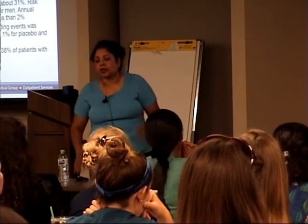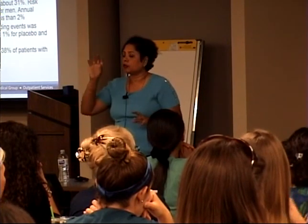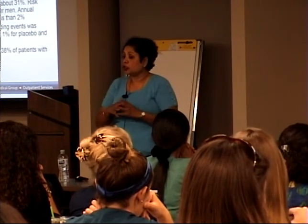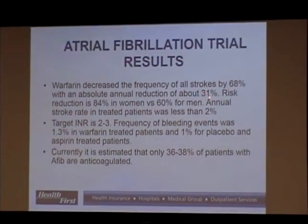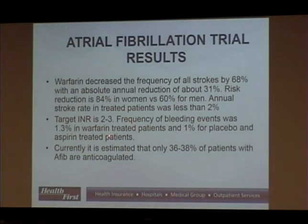So many years ago, we did 8 clinical trials, and one of them called SPAF2 clearly indicated that warfarin is better than aspirin. Anticoagulation is better than antiplatelet therapy. So for a number of years, we were using warfarin. It decreases the frequency of all strokes by 68% with an absolute annual reduction of 31%. The risk reduction was greater for women than for men. But the INR needs to be kept between 2 and 3. If you do keep the INR between 2 and 3, the bleeding risk is only 1.3% compared to 1% for aspirin and placebo. As long as you keep the warfarin there, you're going to be fine.